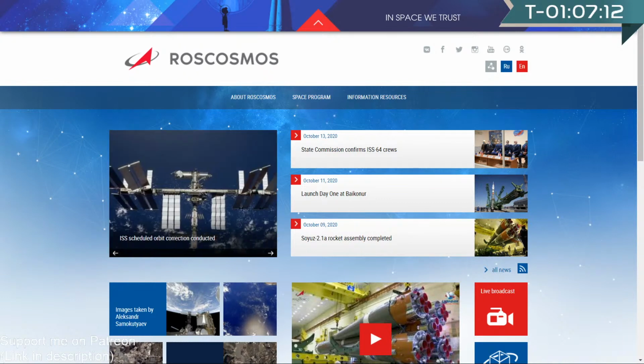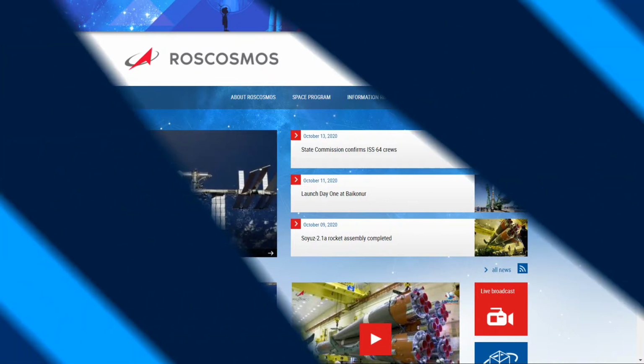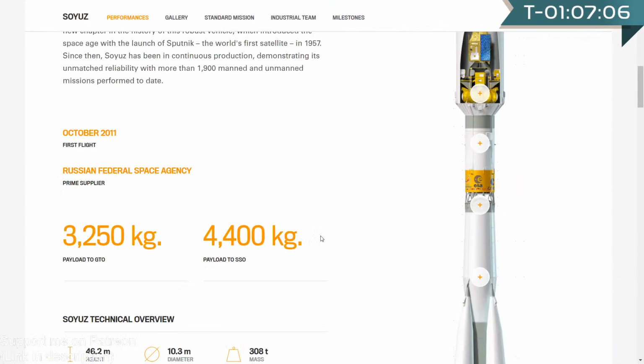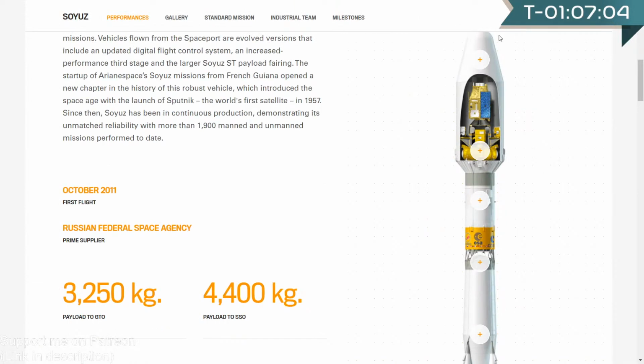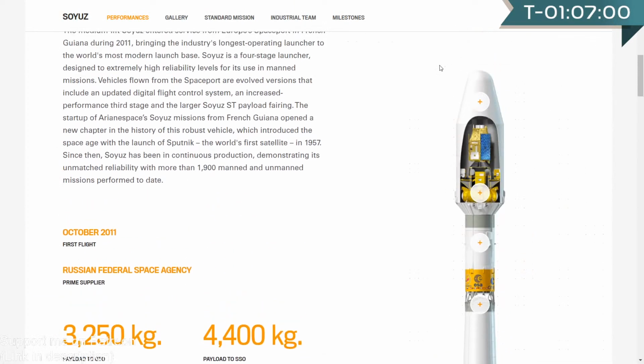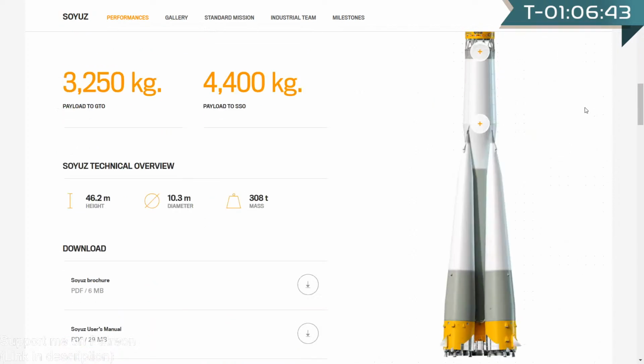So let's have a look at the Soyuz rocket itself, as in, what do we have in store for us? The Soyuz rocket, first of all, looks like this. But here we won't be having a payload; instead, we will have the crew module, the propulsion module, meaning the service module, the descent module, and of course, the launch abort tower. It won't look like this, but there will be some changes here. Apart from that, other things will remain the same.